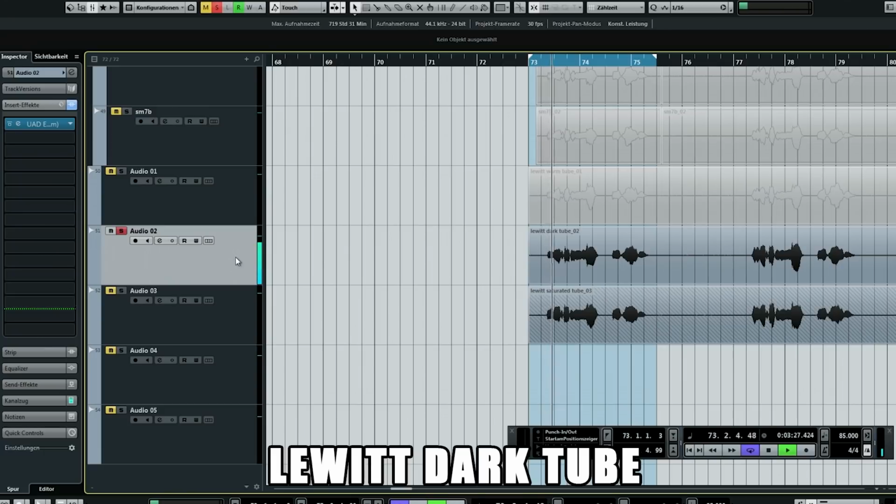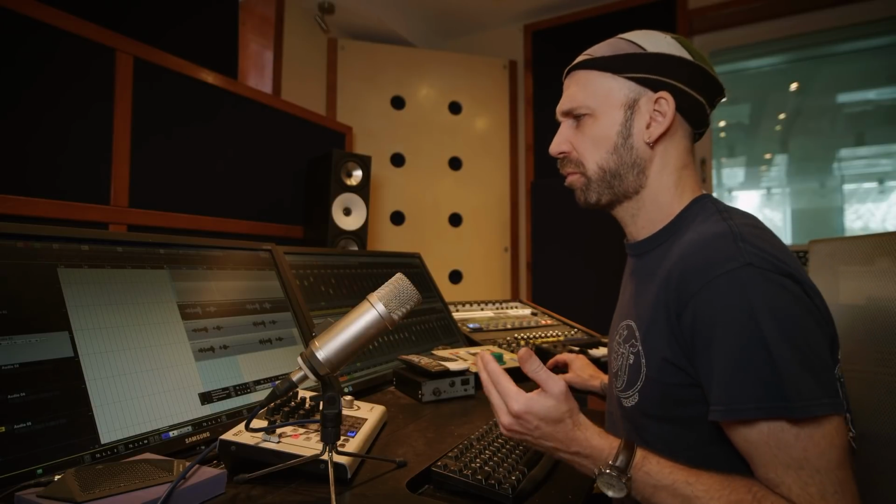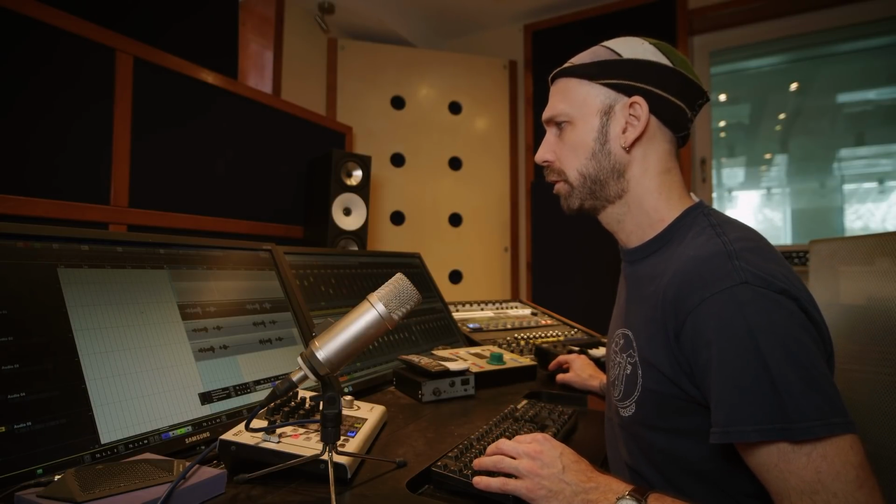And dark? Wow. And the warm mode seems to be somewhere in between. So let's start with clear again, then go to warm.